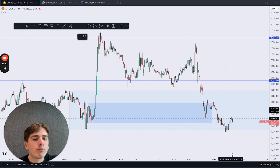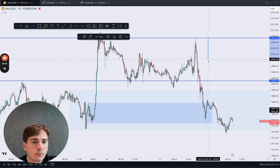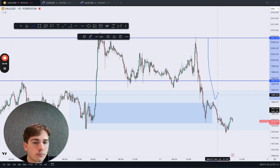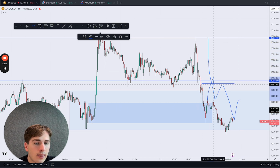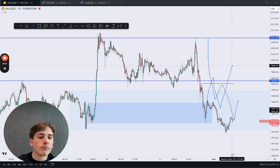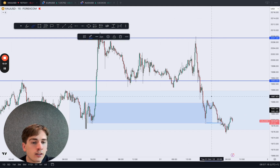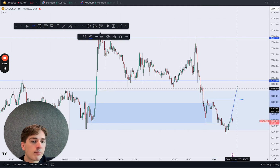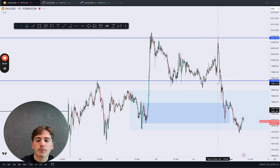But then at that point, what do you want to see? You want to see the internal structure. So this is the push down, and then you get this pullback, then you get this push down, then you get this pullback. So you wanted to see this high, for example, go, and then you want to look for the long. You want that confirmation structure-wise. Did we get it? No, because the bearish intentions remained. So we broke this low again. So until we, for example, break this high, I am not looking for any longs on gold. Once we break that high, perfect, then we look for longs.